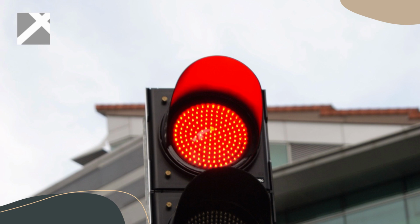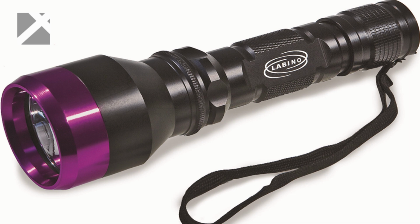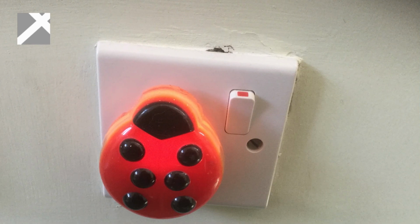What do we call this light, and what important job does it do? Number 2. What do we call this light source, and what do we use it for? Number 3. Here's a clue. You might find this in the bedroom. Why do some people like to have a light like this?